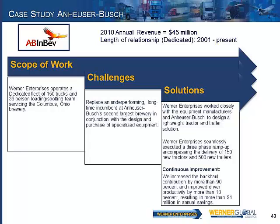implemented the delivery of those trucks and also lightweight trailers, so that in the end we've got more than $1 million saved annually just on that account. Again, that's shipping more freight on a lighter truck, which ultimately reduces shipments.